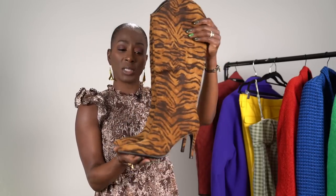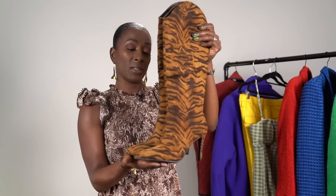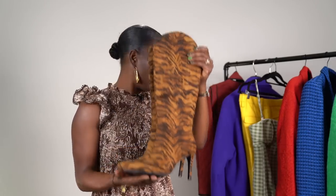I can wear them with a pair of socks, not real thick socks, but I can wear them with a pair of trouser socks and they still fit perfect. So this is a great, great buy. And the pattern is, or it's not pattern, what is it? Print. And the print is absolutely beautiful.